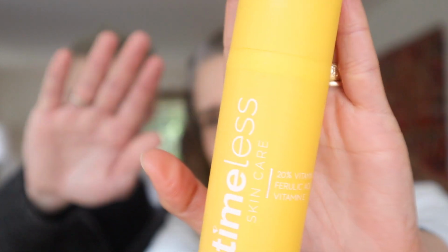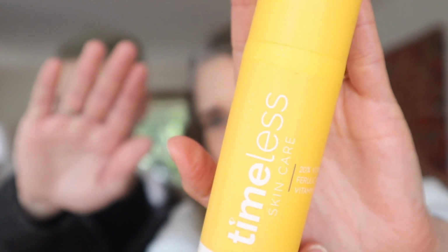Right, exactly. So speaking of, let's see, where am I? Yeah, vitamin C. This is the serum that I'm using right now. This is the Timeless 20%. I think they just call it the Timeless 20% vitamin C serum. Very curious to hear your opinion on this. And this is what the bottle looks like. I love the new packaging. Yeah, they've just changed their packaging.